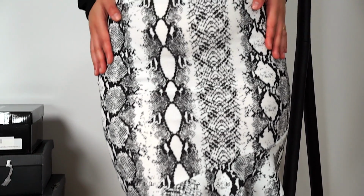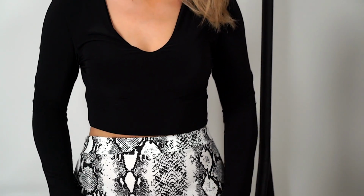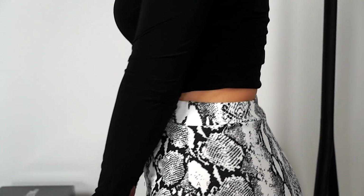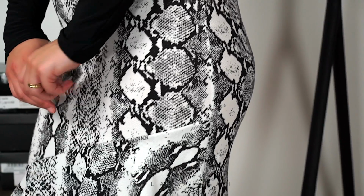You see the ruffles, which makes it a little bit more outgoing, a little bit more fun. As I said, I feel like you can definitely wear this to work, but also to a party, but also just casual with some sneakers. You see, that's what I really love about clothing, is that I don't really have one style. You can wear this in so many different ways. And yeah, I feel like every woman should rock a snake skirt like this.